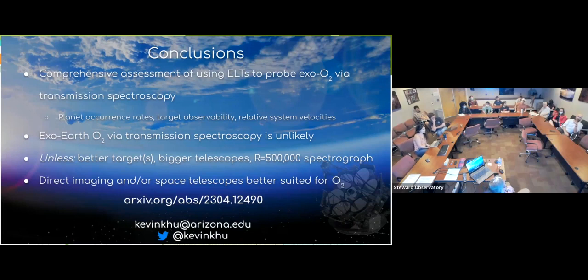The relative system velocity component of this is really interesting and I think hasn't been touched well before. What was the distribution of systemic velocities that you used for your sample? And did you do realistic barycentric throws throughout the year and factor all that in? Yes, we threw all of that in.